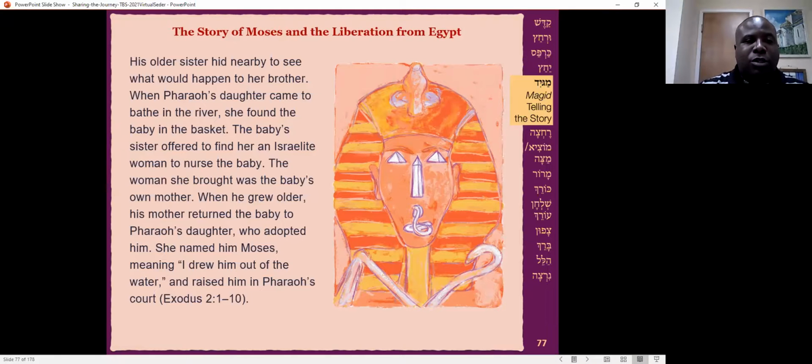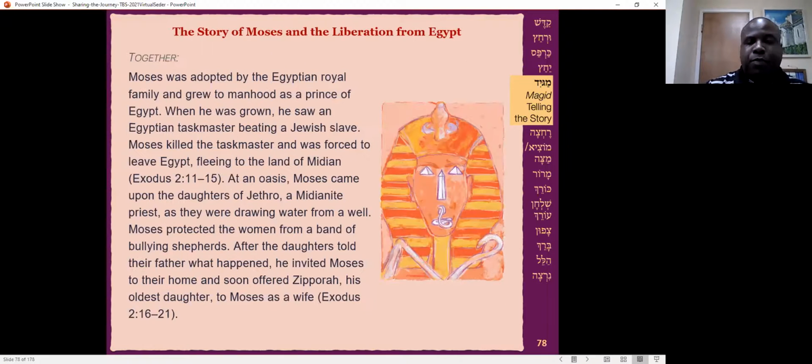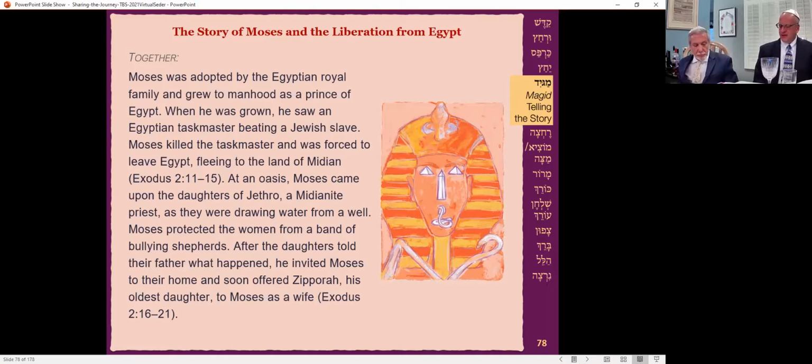When he grew older, his mother returned the baby to Pharaoh's daughter, who adopted him. She named him Moses, meaning, "I drew him out of the water," and raised him in Pharaoh's court. Moses was adopted by the Egyptian royal family and grew to manhood as a prince of Egypt. You may have seen the Steven Spielberg animated cartoon, The Prince of Egypt.